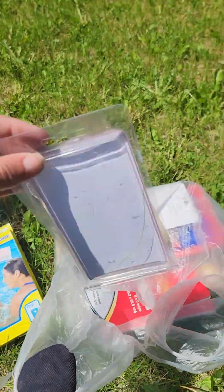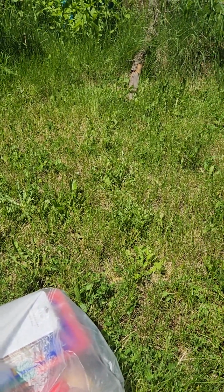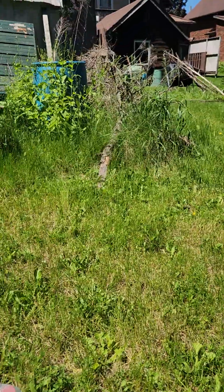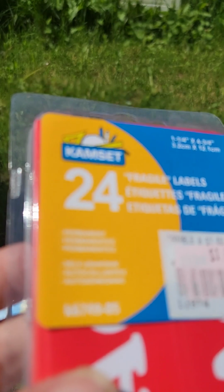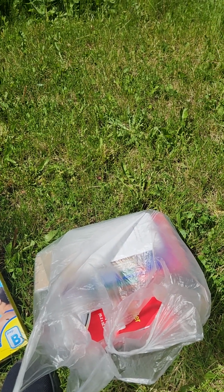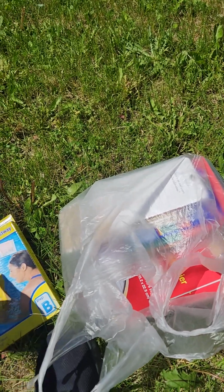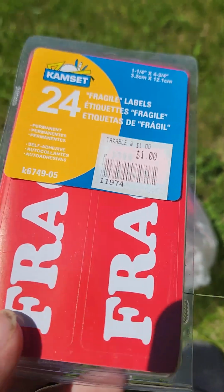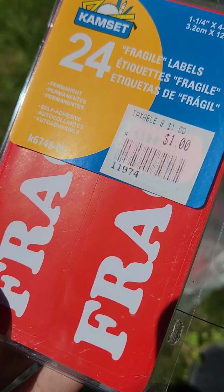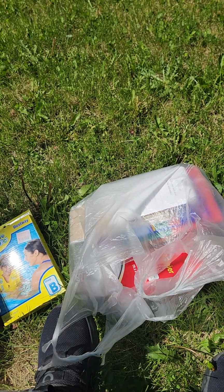Next, over here, I got some self-adhesive no smoking labels in the 30 pack, for 50 cents. Then I got the fragile labels, which come in the 24 pack. But now those are also taxable at $1. I will showcase what they look like, because you can use them on all kinds of stuff, like boxes. If you have any glassware, or if you guys are moving, those are always great.